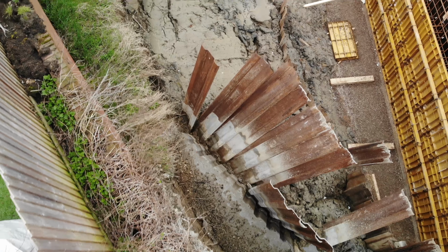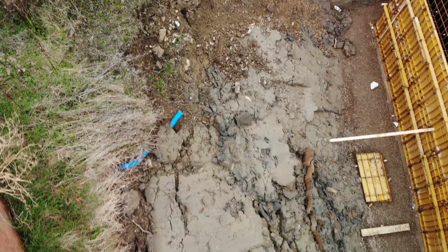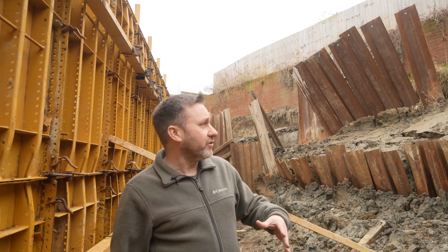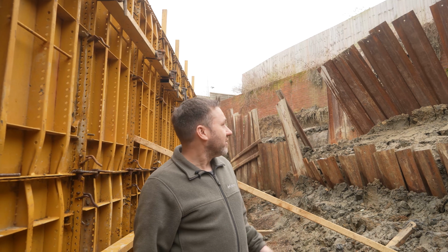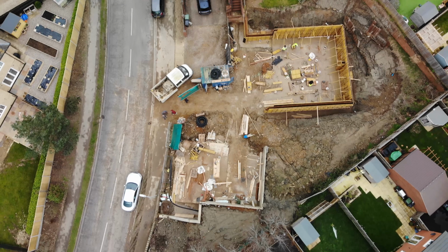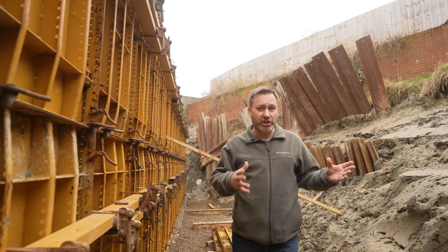So essentially it's quite important. We've got to get this filled as soon as we can, get it to set, get it to dry, and then we can start backfilling this and retaining some of this soil so that we don't get any more movement. So yeah, a bit of a different build to what we normally do, but as I say, it was a shame to not use this space that we've got.